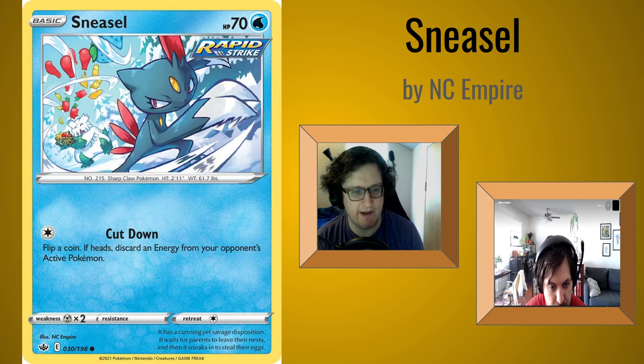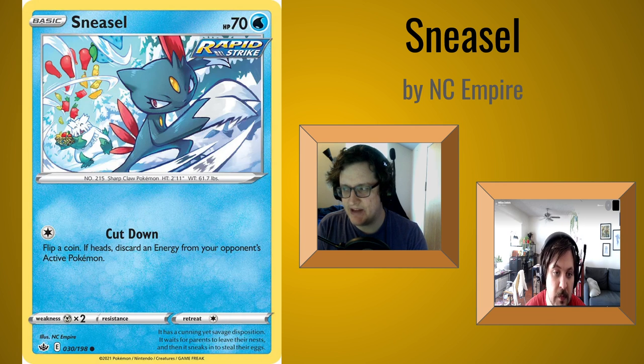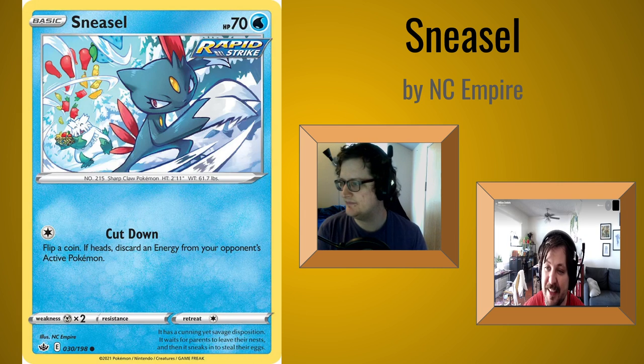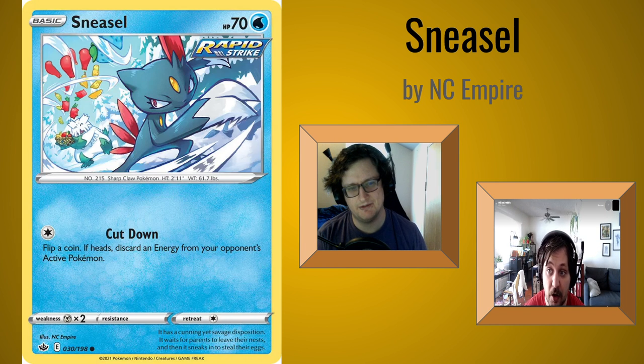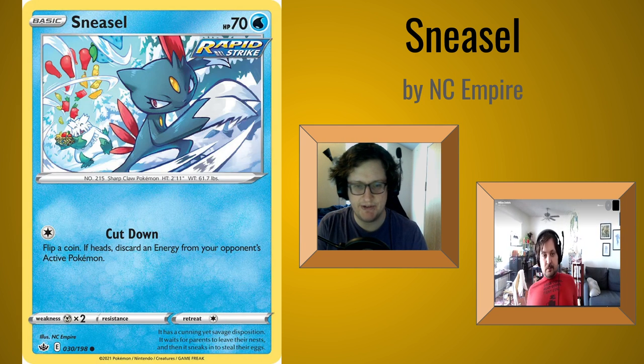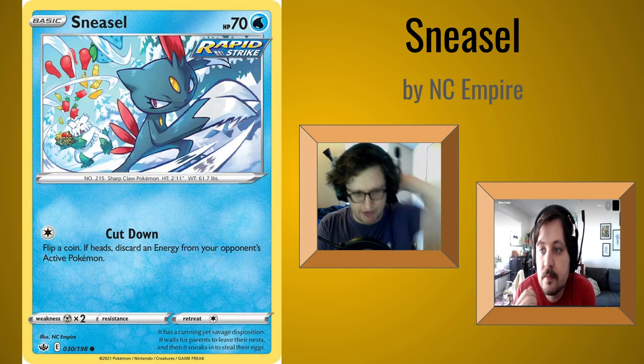Yeah, cut down, just discarding energy. No damage, which is an interesting tactic. Like at the start of the game, you can maybe try to stall your opponent for a bit. I don't know if there are these kinds of archetypes in the Pokemon game. If you had a quote unquote control deck, then this is absolutely a card that you would run, right? Just stall while you draw the cards that you need to be an unstoppable beast. And it's got 70 HP, which is good, so it can probably stall for a good while too.